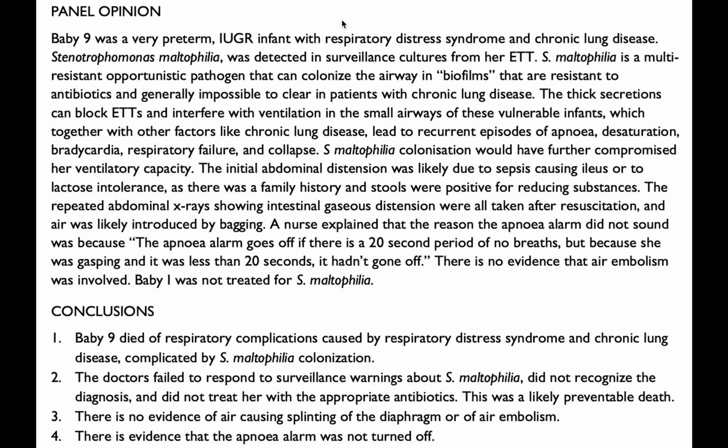Stenotrophomonas maltophilia colonization would have further compromised her ventilatory capacity. The initial abdominal distension was likely due to sepsis, causing ileus, or to lactose intolerance, as there was a family history and stools were positive for reducing substances. The repeated abdominal x-rays showing intestinal gaseous distension were all taken after resuscitation, and air was likely introduced by bagging.